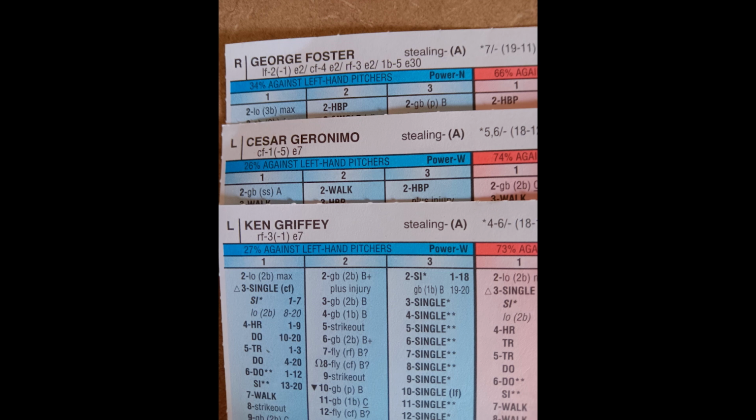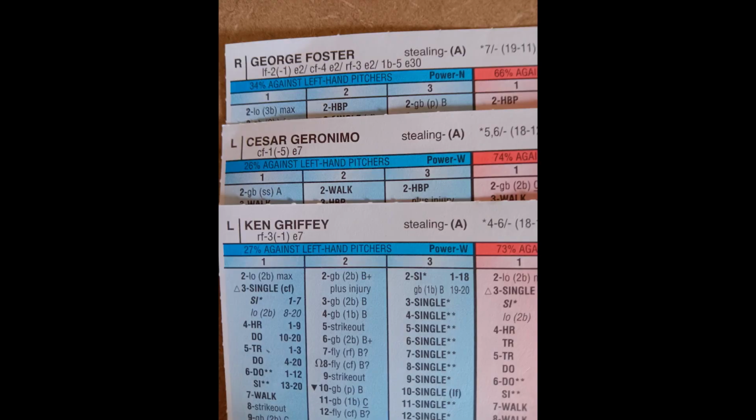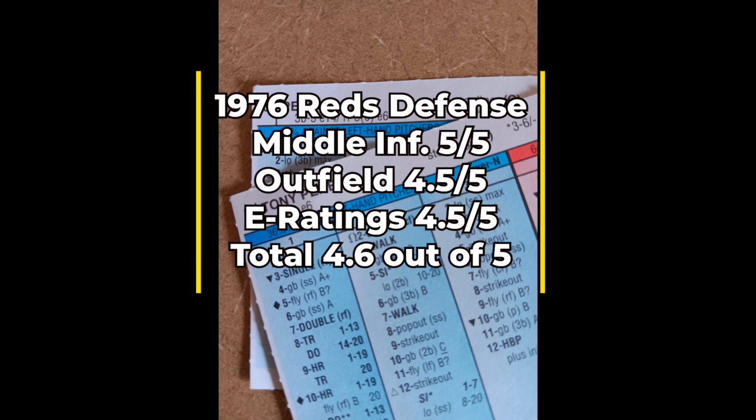The E ratings also grade out very well. The only issue I have with the E ratings on the '76 Reds is, and I spoke on this just a second ago with Dave Concepcion, the E30 at shortstop can be a problem. But really, that is the only hole you have in the field when it comes to E ratings. You can see you're very good in the outfield with the E ratings, and you're terrific at the corner infield spots with Perez and Pete Rose. So the E rating grades out as a 4.5 out of 5. So the 1976 Cincinnati Reds defensive rating comes out at an overall rating of a 4.6 out of 5. So far, so good for the 1976 Big Red Machine.